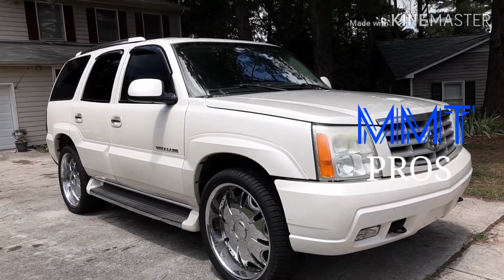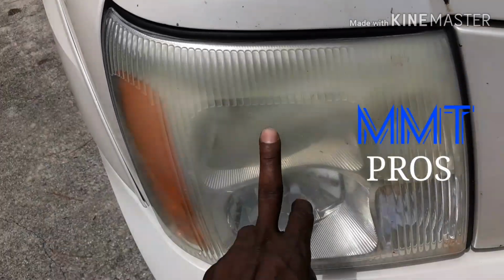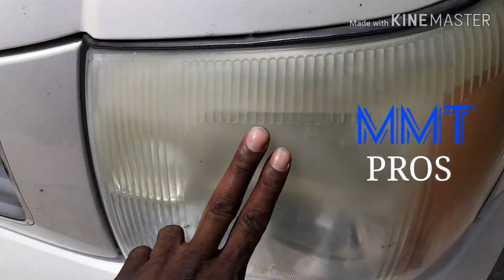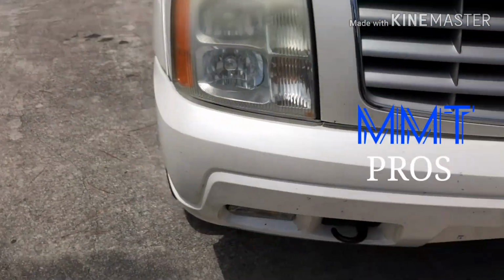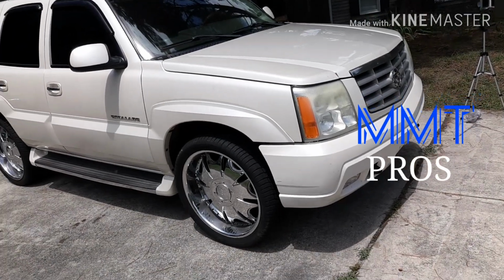We out here on site about to take care of this detail service on this Cadillac Escalade. We're going to perform a premium detail service along with headlight restoration. As you can see the headlights right now. But we're gonna go ahead and take care of the headlights first because we are going to ceramic coat them.